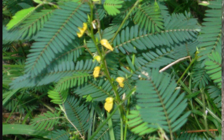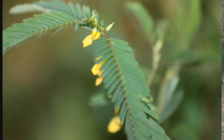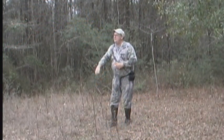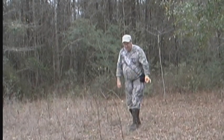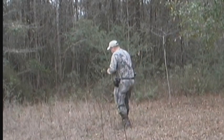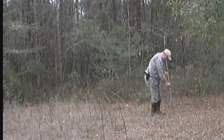But we've got partridge pea seeds, and partridge peas grow in afternoon sun, and usually we plant them on that side of the field so they get the afternoon sun. This would be morning sun, and we'll plant a few here, but that's about it.